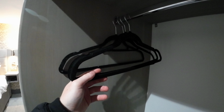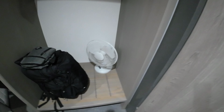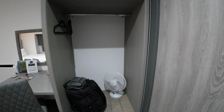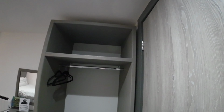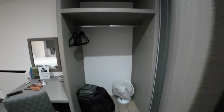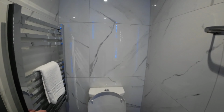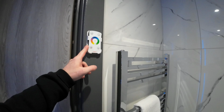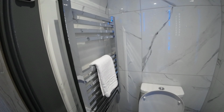Now, these are very, very dusty. I would not use them at all. Seems okay. Fan. This room, compared to last night, doesn't have an iron or an ironing board, but that's okay. I like the wardrobe space. I don't know what this is for, maybe it's for that up there. Now they put the towel right there. That's the floor mat.